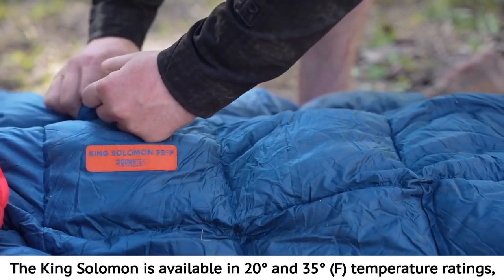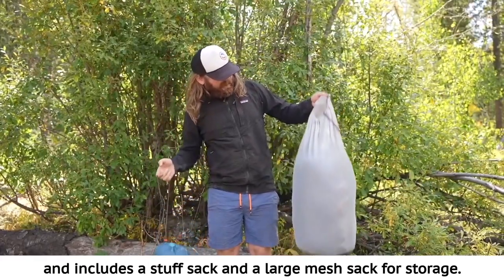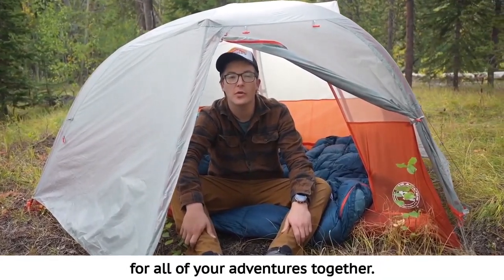The King Solomon is available in 20 and 35 degree temperature ratings and includes a stuff sack and a large mesh sack for storage. Whether you're snuggling up in the backcountry or at a reserved campground, the King Solomon is your perfect companion for all of your adventures together.